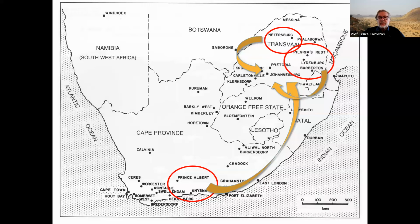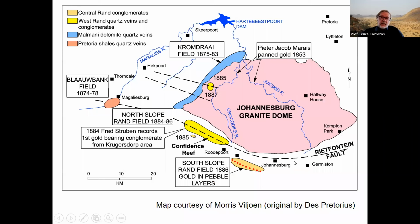So let's just zoom in and look a little bit closer here. So here's a map, which is drawn by the late Maurice Fuljoen, one of the Fuljoen brothers, but based on a map by Des Pretorius. So there's Pretoria in the north. Here's Johannesburg down here in the south. This is what's called the Johannesburg Granite Dome. And some of these colors here are showing the geology. So this beige color and the yellow are the Witwatersrand rocks. The blue are younger overlying rocks of dolomite, and this brownish color of some shale. And again, he has a scale of 20 kilometers. So here in the south, it says 1886, the South Rand slope.